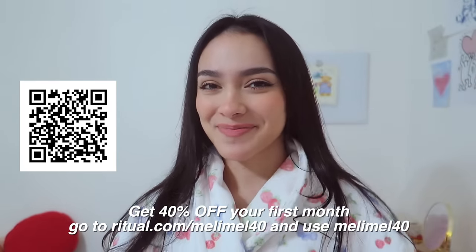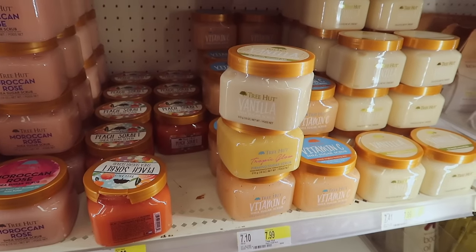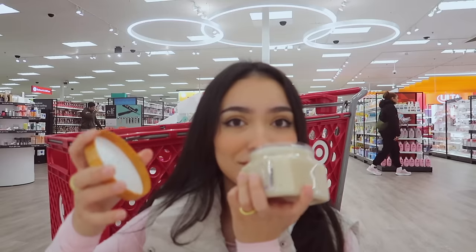I really recommend these. Now for the body scrubs, I definitely want to smell the vanilla one because everyone's been saying that this smells really good.